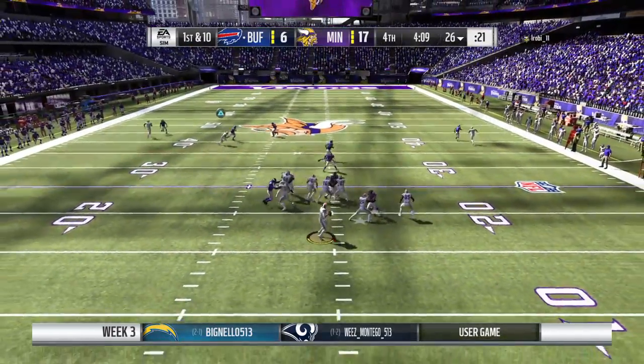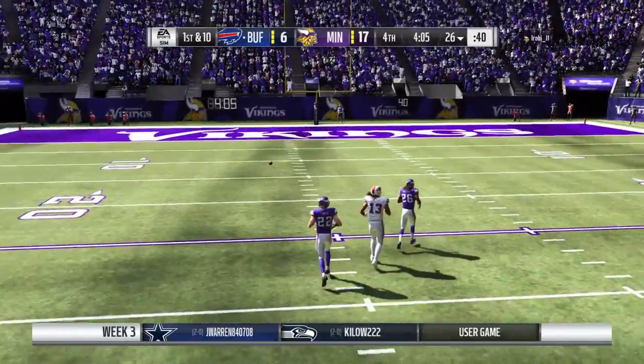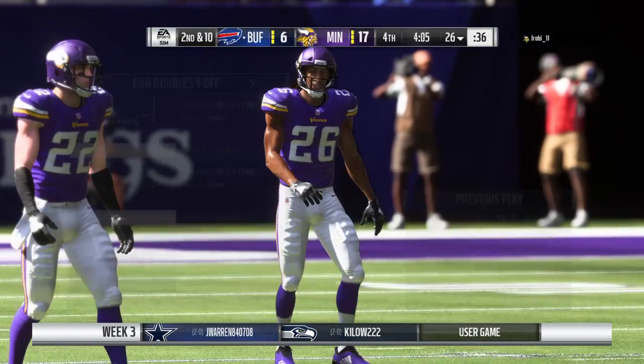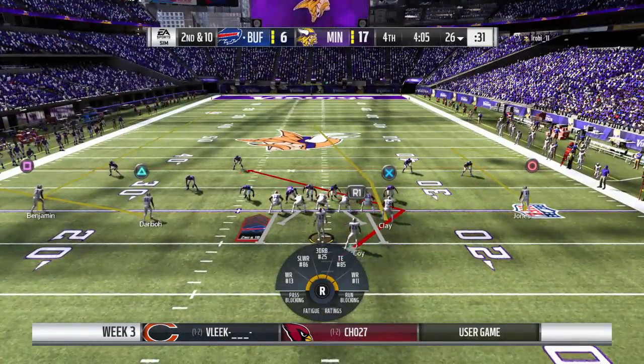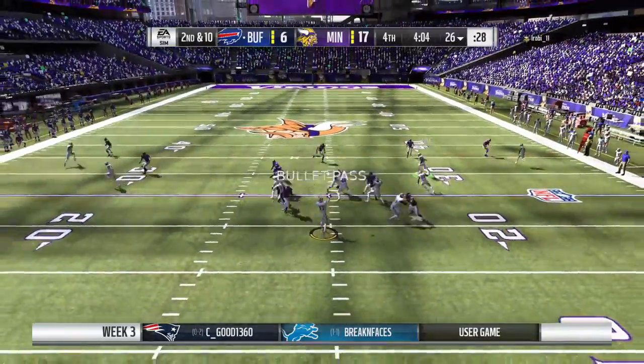Throwing on 1st down is Allen. He's going to fire one deep, middle of the field. So they took a shot on 1st down, but couldn't connect. This defense was definitely alert to the possibility of the deep ball, and they were more than ready for it. They've got the lead, 4th quarter. Maybe can expect more passes like that downfield.